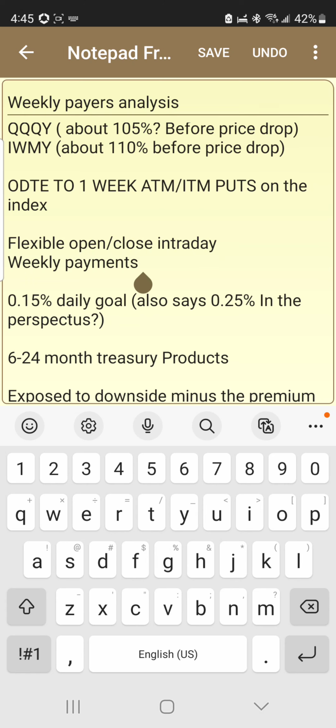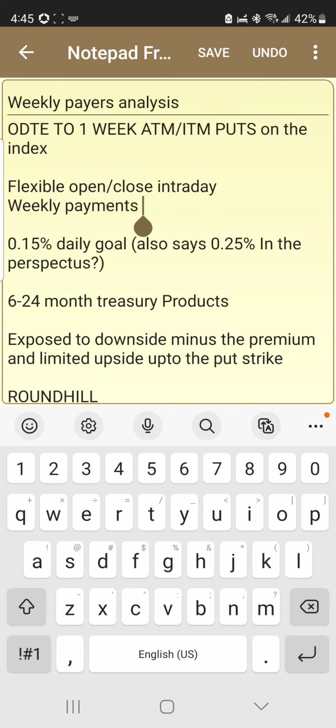And they do weekly payments. The prospectus said that they're going to start doing weekly payments. I don't know exactly when, but they're going to do weekly payments. They're kind of direct competition with Roundhill with their weekly payments. Just so you know, selling puts or selling calls are both bullish strategies, because you're basically betting that you make the most money when the market goes up.